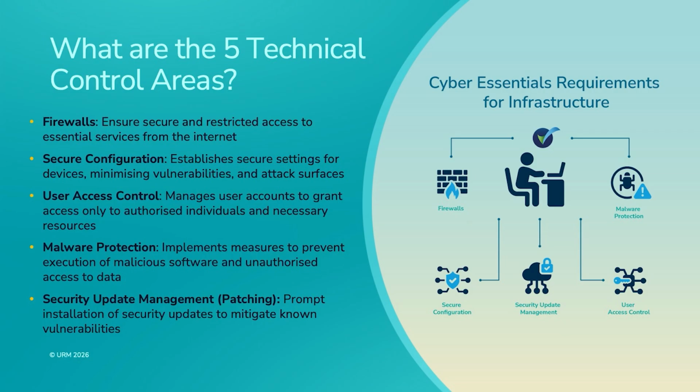And the same for user access control. Again, if you're just spinning up accounts and giving them to anybody, then it increases your attack surface. You want to be managing who can access your organizational data, and that's what user access control is. Malware protection, if something should get through the firewall, then you have a second line of defense against malware and potential vulnerabilities. And then lastly, security update management, patching, which is a big one. For Cyber Essentials, you are required to ensure that all high risk and critical patches and vulnerability fixes are applied within 14 days. Excellent.